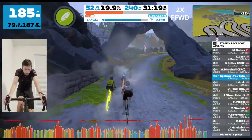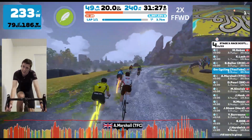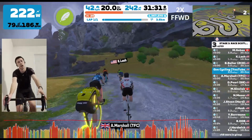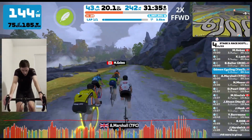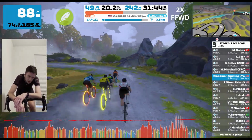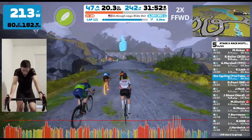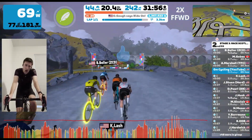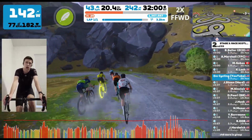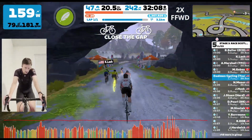The problem is heart rate's nearing 190 and has been there for quite a bit of this race, so I'm completely gassed. I kind of gave it everything I had left just to get back on this group. I thought I was kind of waving goodbye to them when we were going up that climb, but I was able to jump back on, and really now it's this downhill, and we'll make our way back into Glasgow.